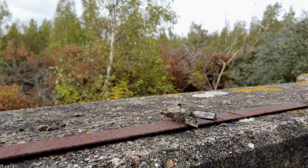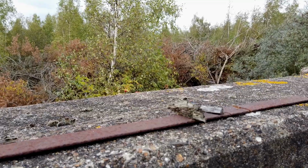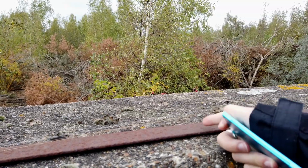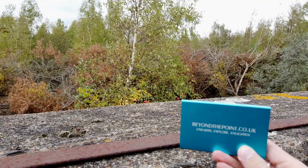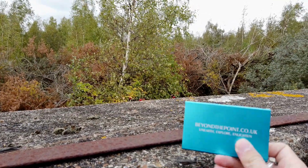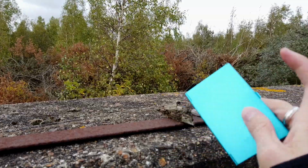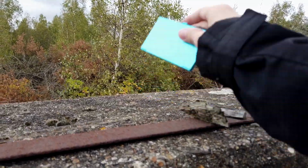So rather than using a penknife like an absolute badass this time to play the rusty slide guitar made out of a piece of abandoned oil refinery metal and wood and guitar string, I'm going to use, well, the only thing that's made out of shiny metal in my bag. I'm not trying to plug my other YouTube channel, Beyond the Point, but I've got the business cards holder in my bag and it's made out of shiny metal, so that's why I'm going to use it. It's the only thing I've got that I think we might be able to play the slide with.